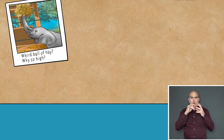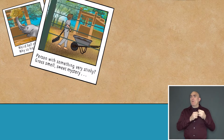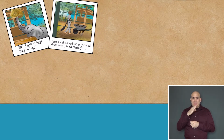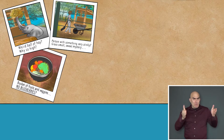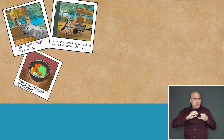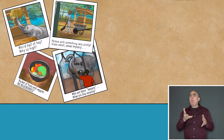Weird ball of hay? Why so high? Person with something very stinky? Gross smell, sweet mystery. Bucket of fruits and veggies? No blueberries? Who are these keepers? What are they keeping?